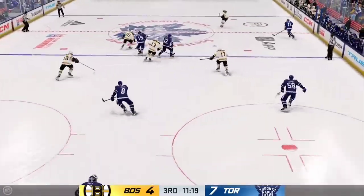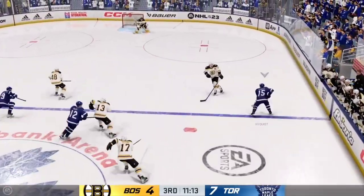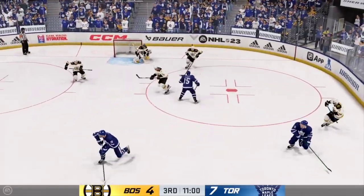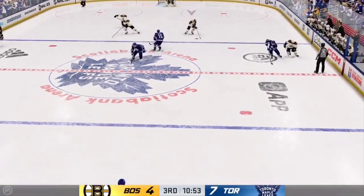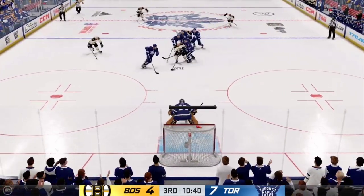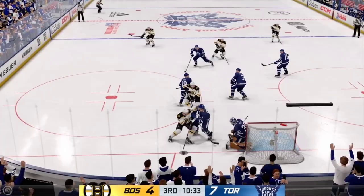What a steal in his own end. Looking to make something happen in the offensive zone. Boston's looking to break out. Moves it to Coyle. Poked away in the neutral zone by Taves. Denied by the goaltender.